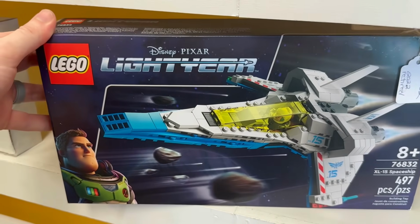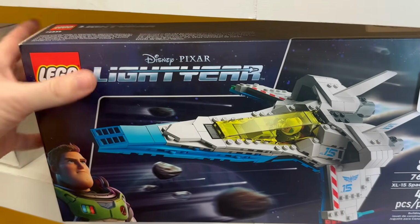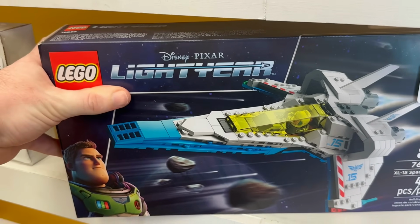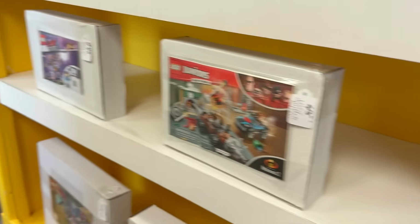Not from The Hobbit, we have the Lightyear XL-15 spaceship. I loved the design of this ship. I'll admit, I did not see this movie. I heard mixed reviews, but one day I'll get around to seeing it.